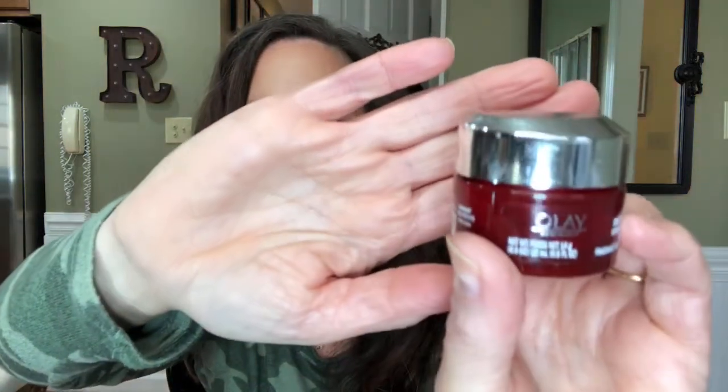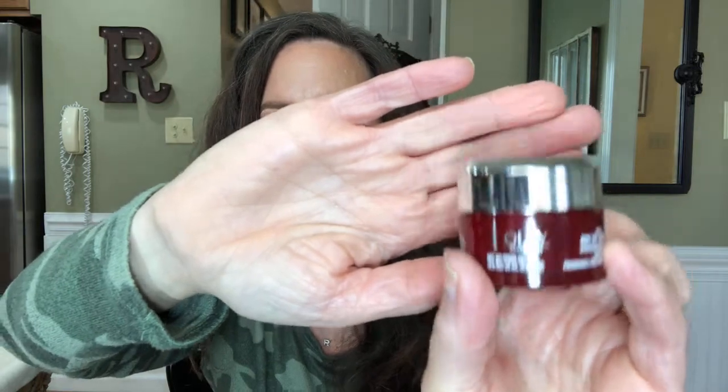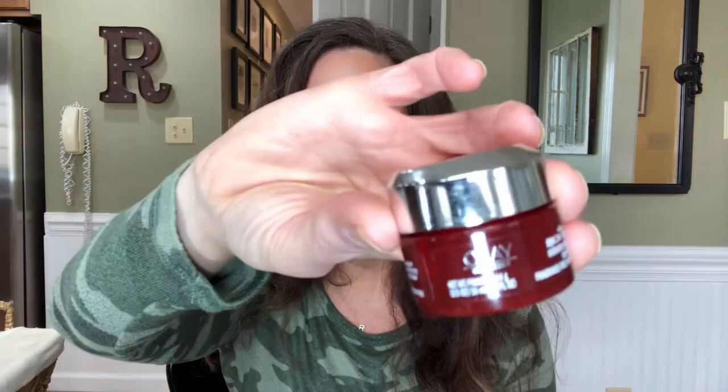Some of you may like that because it's occlusive and thick and rich, but then it doesn't seem to leave my skin feeling moisturized. I actually feel like I have to go in on top of this with another oil, like an argan oil, to bring some of the moisture back to my skin. Don't like this, won't be repurchasing this.